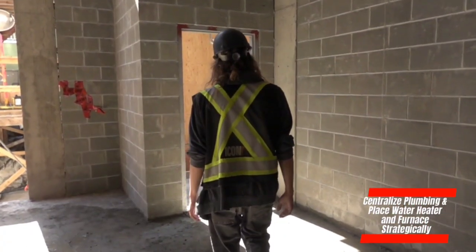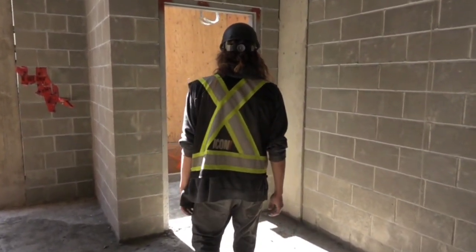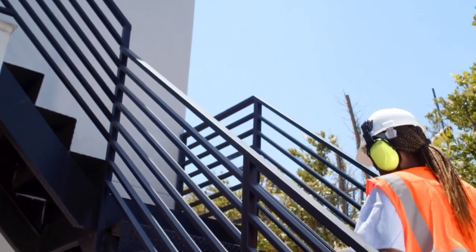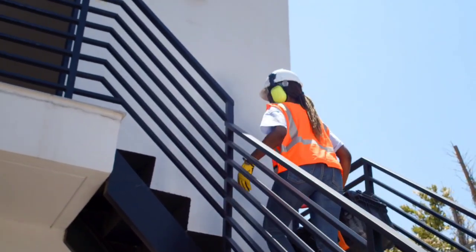Number 4. Centralize plumbing and place water heater and furnace strategically. Make life simpler for your plumbing and keep everything in one spot, whether it's in the basement or on the main floor. This helps licensed plumbers quickly find and fix issues.